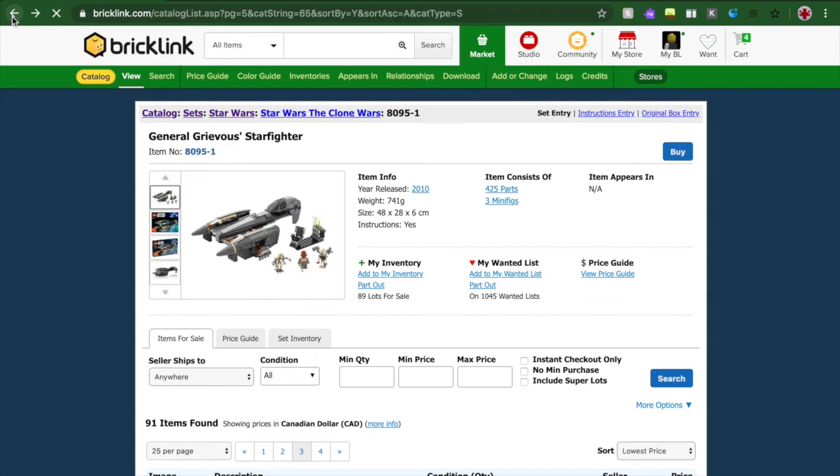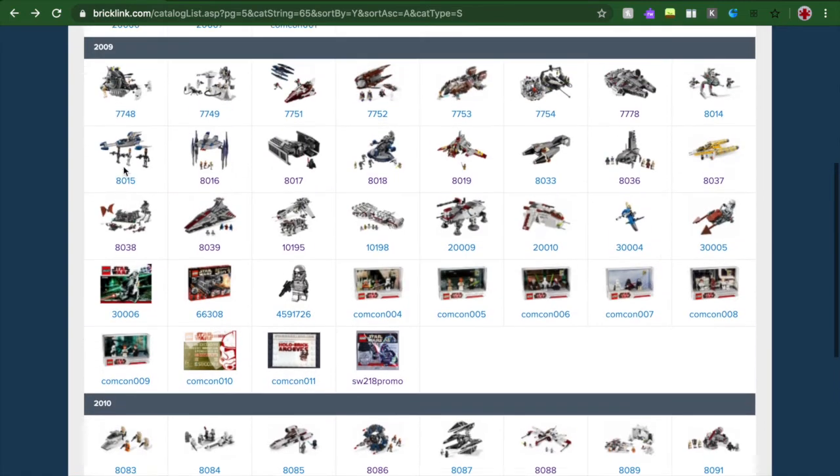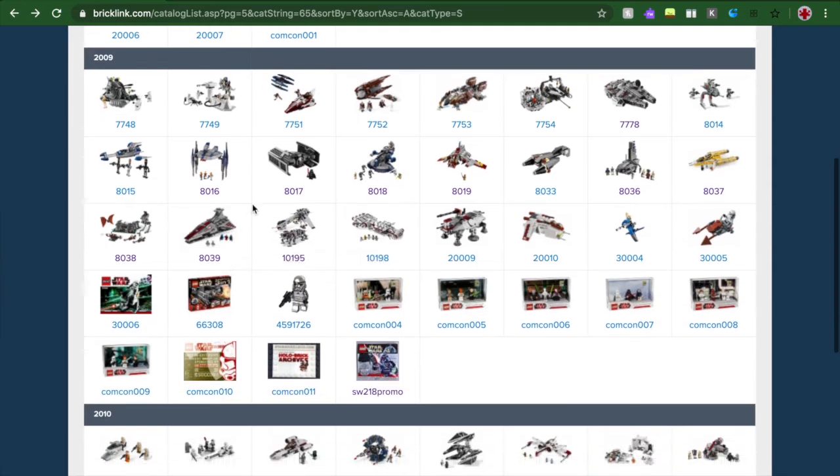Let's look at one of the big things that people like to do. The first thing I wanted to do when I saw Lego was, I want to make an army, right? I want to make an army. After you're like, okay, it's fun to play with, but I want to make an army. You're probably gonna want ships.